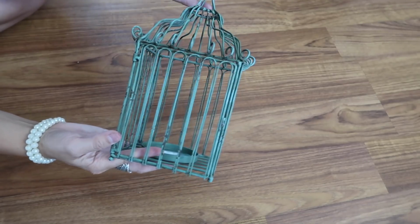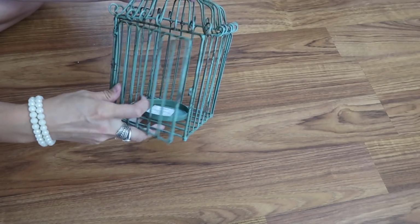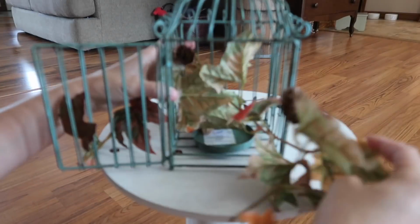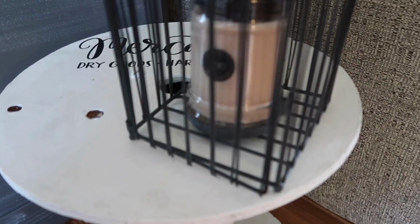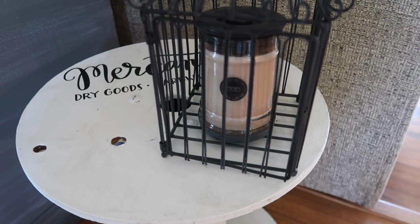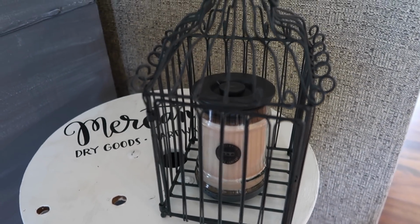This next one was a little bird cage from a garage sale. Once again, this was $1, and it was super cute, and I thought I was going to leave it the color it was and throw some leaves and greenery in, but I did not like it. So I took some Color Place spray paint. It's the 97-cent spray paint from Walmart.